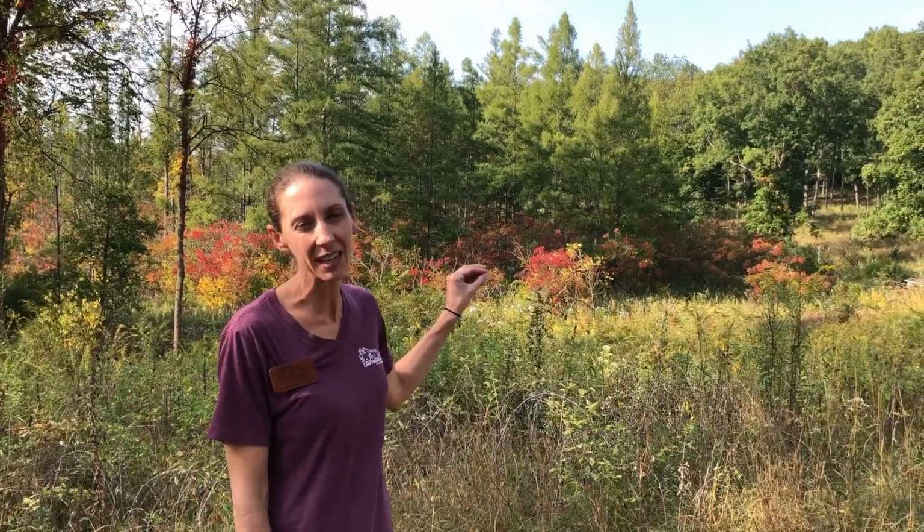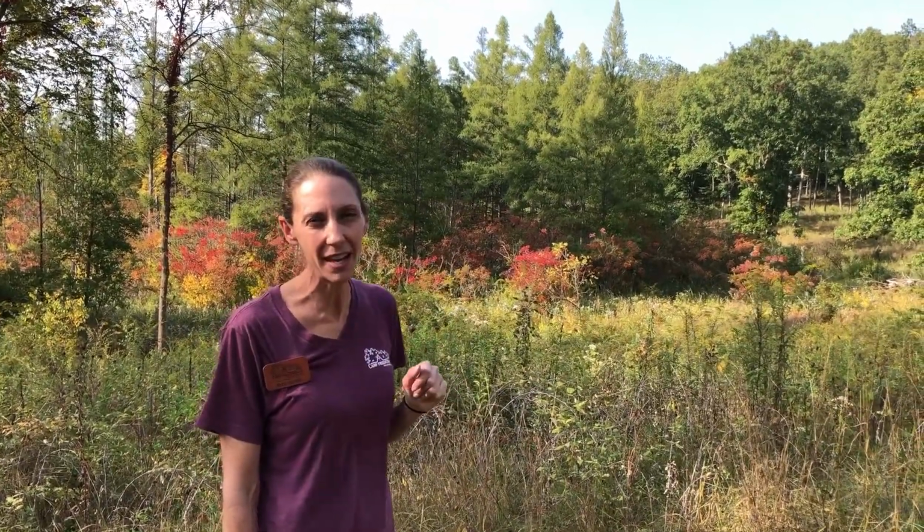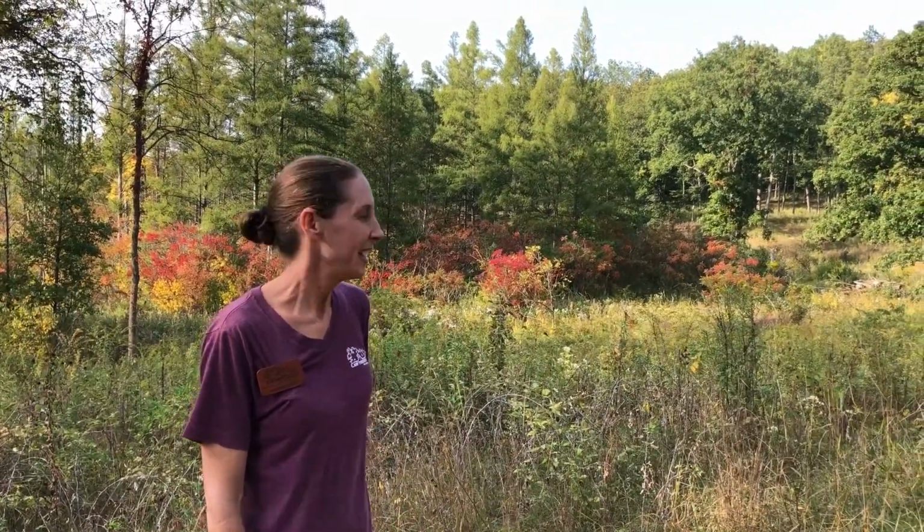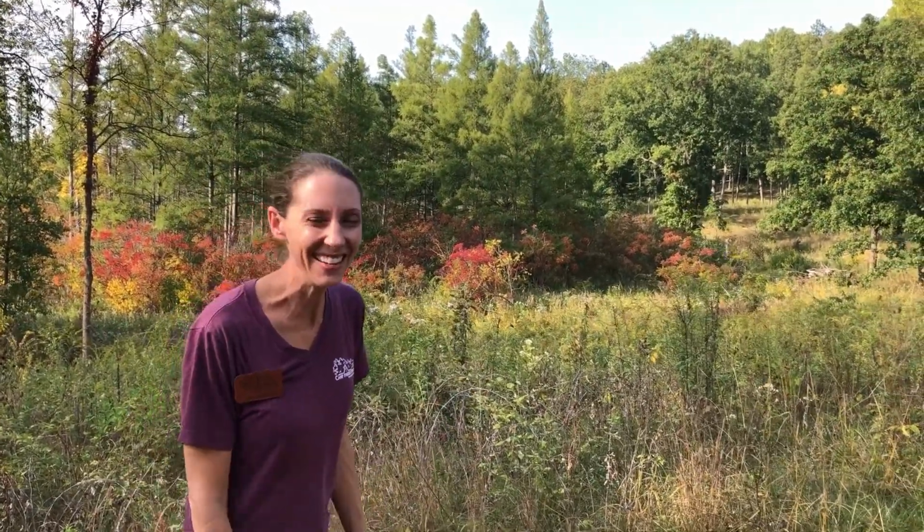Behind the prairie down the hill, we have our fen area, which is a super important place at camp because the fen hosts the endangered Mitchell-Sater butterfly, and so we want to take special care of that area to keep it in good health and condition for the butterfly and for all the creatures that need the fen. A fen, if you're wondering, is a type of wetland.